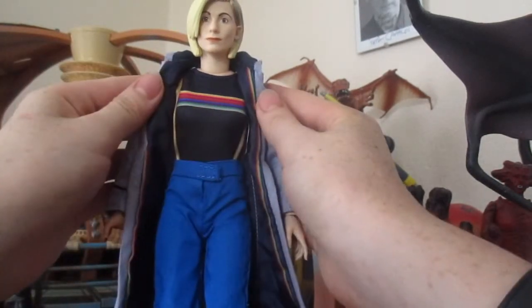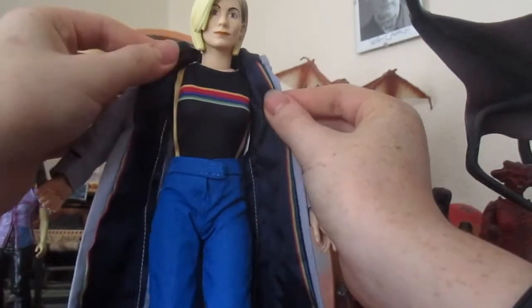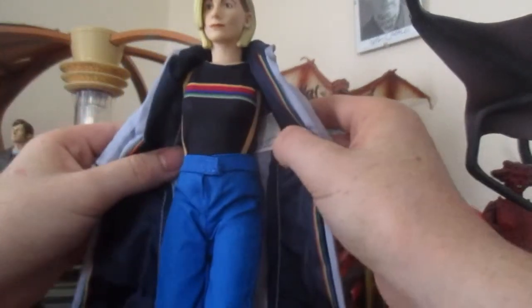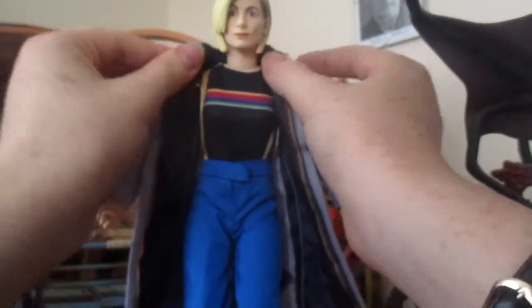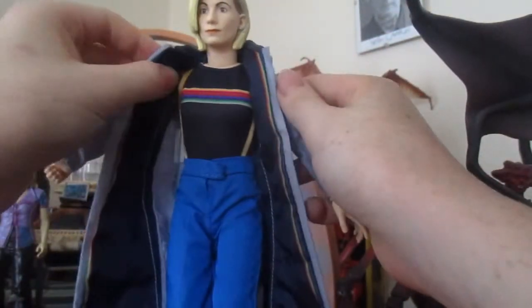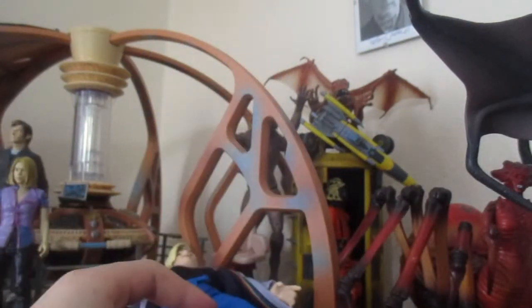She's got the rainbow lining on her coat. She's also got, obviously, her dungarees, I want to say. I can't remember what they're called now. Yeah, I think they're just called dungarees. She's got her rainbow coloured shirt on, and I think she can take this off, but I'll get to that later.